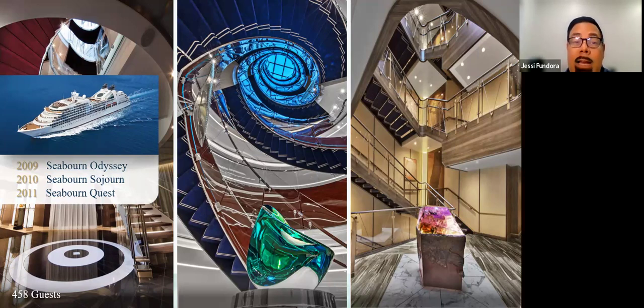They're also, as I mentioned, identical, which means once you've been on one of them, you've been on all of them. And one thing that our guests love about that is they feel like they're coming back home because they know exactly where their preferred bar is. They know exactly where to get to the pools. They know all the public rooms, so it's just much easier to come on a product like Seabourn that the ships are identical. It makes it easier and it makes it much more comfortable.